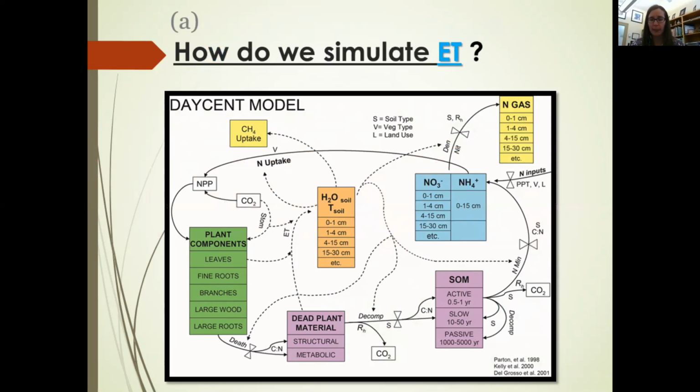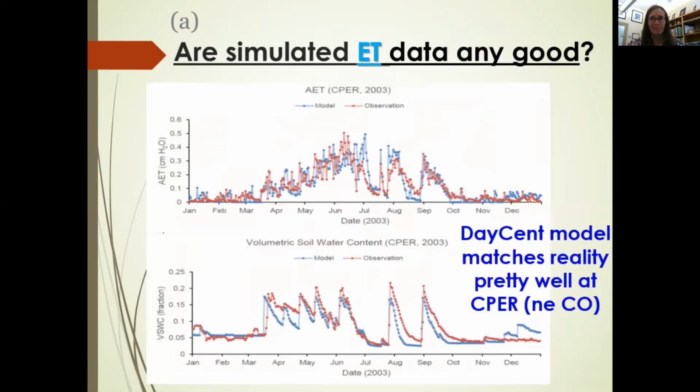And there's a couple of citations down there at the bottom if you want to dig into the Descent model. But it's a pretty well-known and well-tested model. Just to reassure you a little bit more, the point of this slide is that Descent works really well for modeling ET. Again, in this case, these graphs are for the Seeper site in northern Colorado.